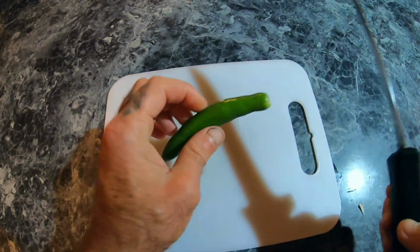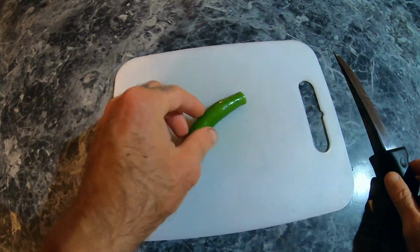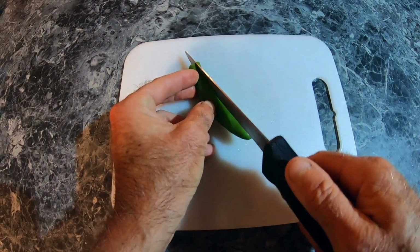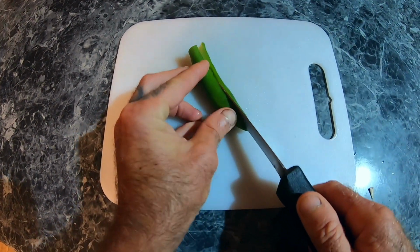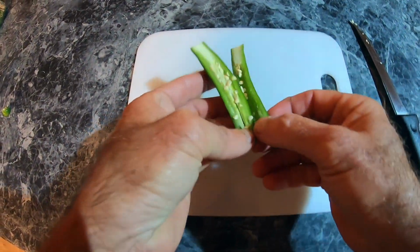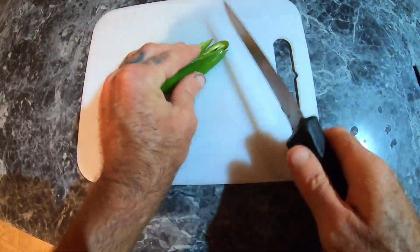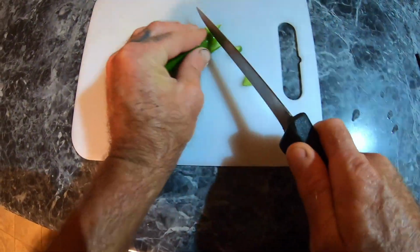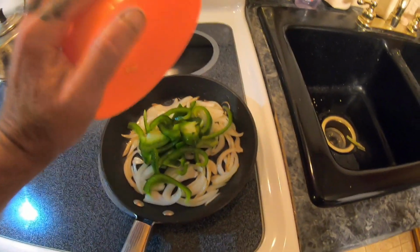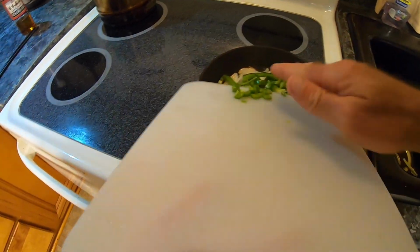All right, chili time. I'm gonna take that end off right there, put it to the side, split it down the middle. Woo. And get the seeds out. I think this is going to be really hot. The onions are looking toasty. Time to put in the bell peppers, put in the chili.